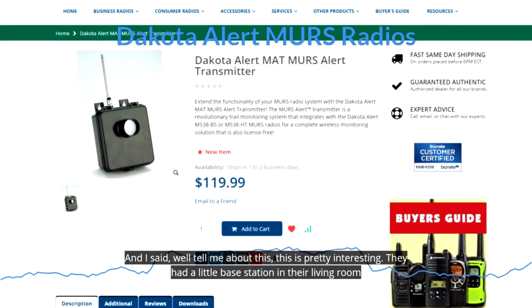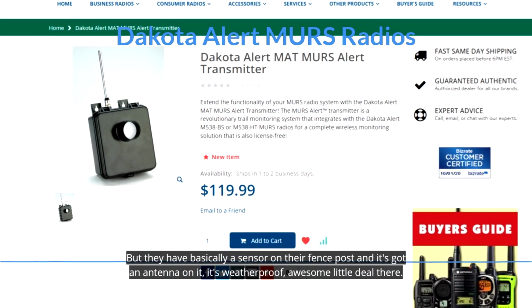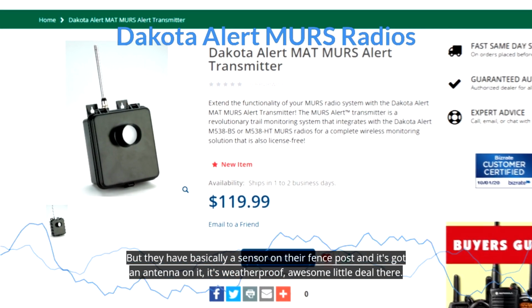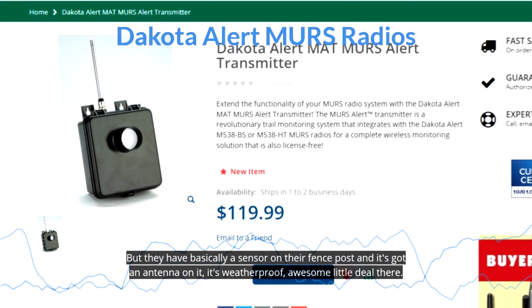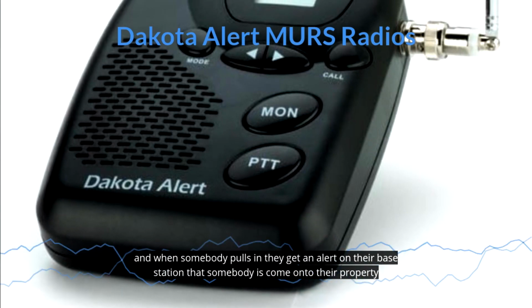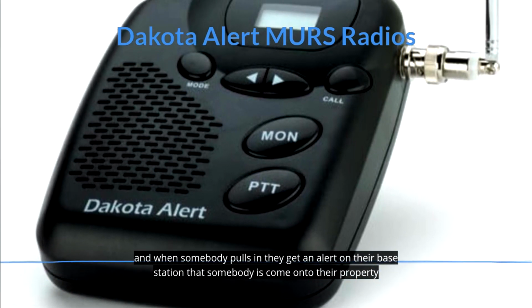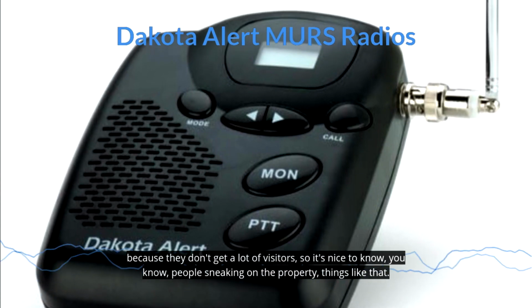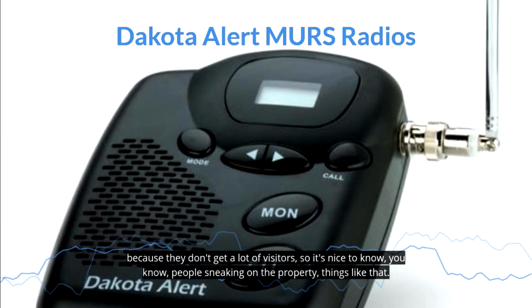This is pretty interesting." They had a little base station in their living room, but they have basically a sensor on their fence post, and it's got an antenna on it. It's weatherproof. Awesome little deal there. And when somebody pulls in, they get an alert on their base station that somebody has come onto their property. So they can be on the lookout for it because they don't get a lot of visitors. So it's nice to know, you know, people sneaking onto property, things like that.